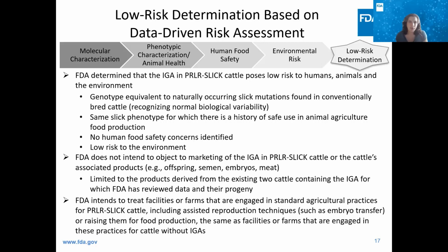Thanks, Becca. After reviewing all the information discussed earlier in the presentation, FDA determined that the IGA in PRLR-SLICK cattle poses low risk to humans, animals, and the environment. To summarize, during the risk assessment review process, we determined that the genotype in these cattle was equivalent to naturally occurring SLICK mutations found in conventionally bred cattle, recognizing the normal biological variability that was outlined in the molecular characterization evaluation. We also determined that these cattle have the same SLICK phenotype for which there is a history of safe use in animal agricultural food production. We did not identify any human food safety concerns during the review, and an environmental review determined this product posed low risk to the environment.